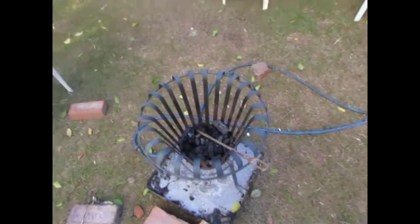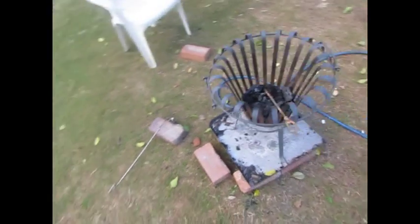Also got a little brazier just to roast marshmallows for the girls at night.